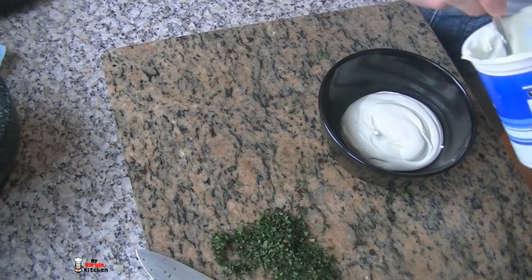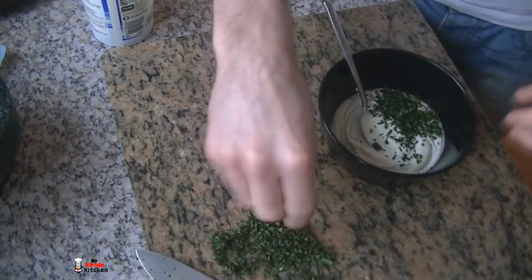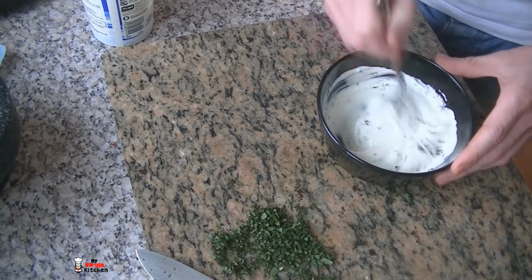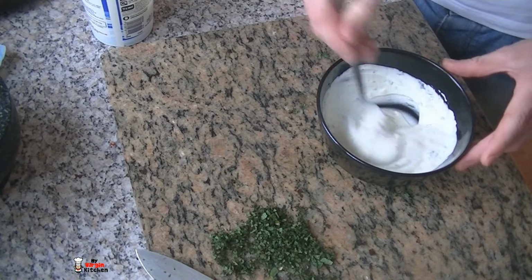Just add a few tablespoons of yoghurt there, add a pinch, quite a big pinch actually, of mint. That's a hell of a pinch right there, man. Oh, yes, big hands. And just mix that up, and this is going to go nicely because it's nice and cool, and for those who don't like spicy, their kebabs too spicy, this will cool it down nicely for them.